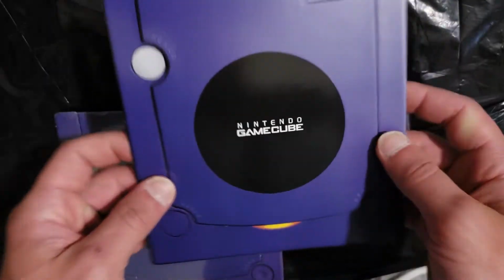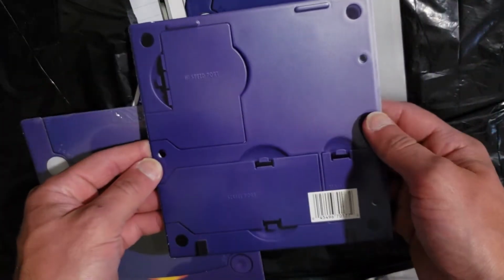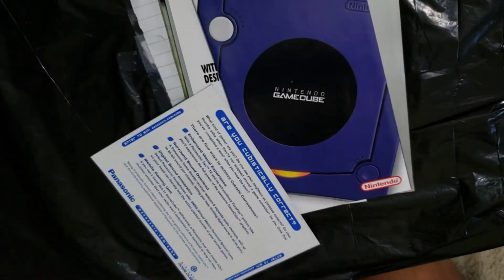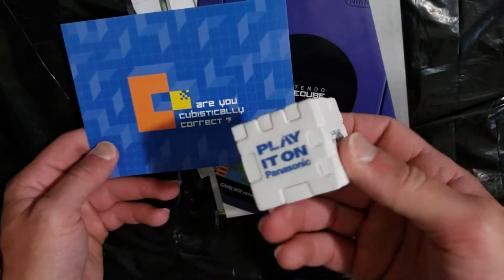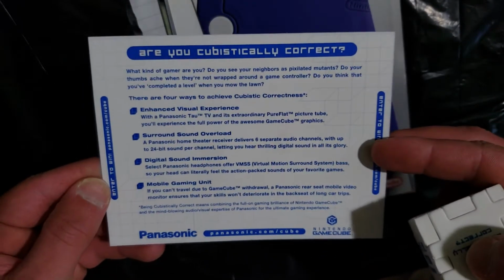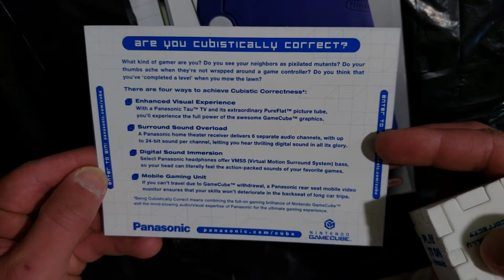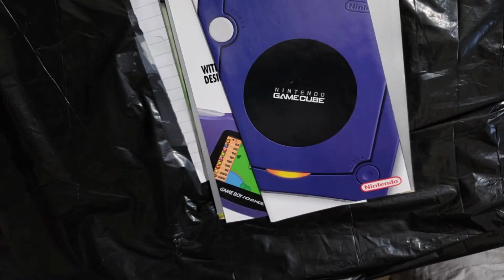It looks like the system, and then you open it up, even the back and the bottom. But yeah, this one I guess I grabbed two of them. Oh, see, this is it. This is what I was talking about with that foam cube. You grab this and then this, and I think you had a chance of winning the cube. They're advertising a TV, towel. I don't know. I think you could win the Panasonic cube.